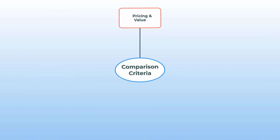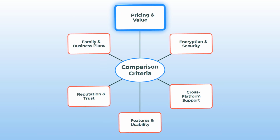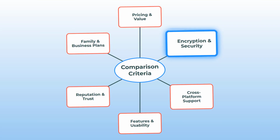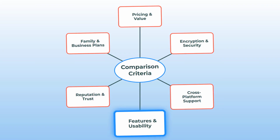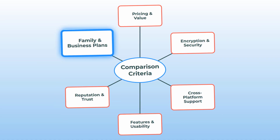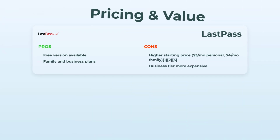Okay, let's lay out what we're going to compare to really settle this. First off, pricing and value. Nobody wants to overpay for security, right? Then encryption and security, because, hello, that's kind of the whole point. We'll check out cross-platform support, features and usability, reputation and trust, and finally, how they stack up for families or business teams. Got all that? Let's get started.